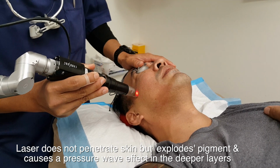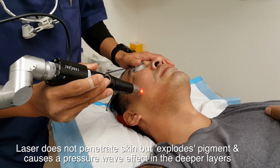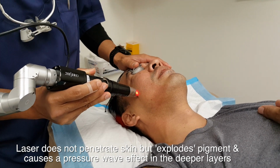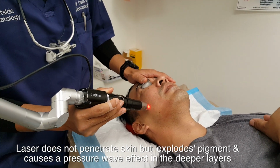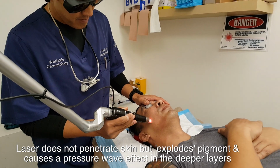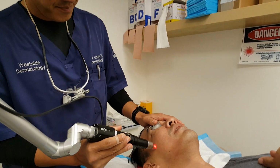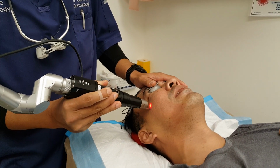And that snap is basically melanin, which is being blown up. You can do that to your ink as well. Do you want me to do that to your ink? Are you alright? No, I'm just more worried about the smell. The smell? Oh, that's your skin burning. Yeah. Right. What's the pain like?